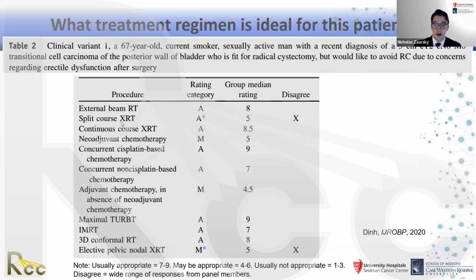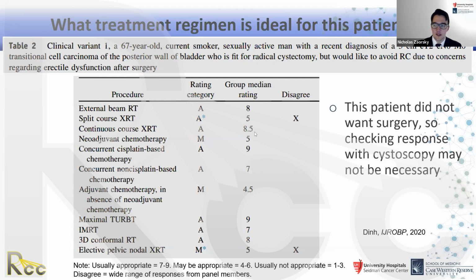Split course radiation, it may be appropriate. The reason that people said that it probably wasn't is because this patient wants to avoid radical cystectomy. And so if they want to avoid surgery, there's probably no reason to do split course radiation therapy, because part of that is checking a cystoscopy. And then if the cystoscopy doesn't show a good response, you would proceed to a cystectomy. But if this patient doesn't want surgery, then cystectomy is kind of out of the question.